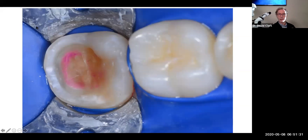So what I've done here is I've gone in with my little Christmas tree burr from the kit, and I've gone in at the DEJ and I've removed all the caries at the DEJ. I've got 2 to 3 millimeters of cuspal clearance, and so I go up, down, and up like that. And now I'm going to overlay these cusps, and this area right here, that is frank caries.